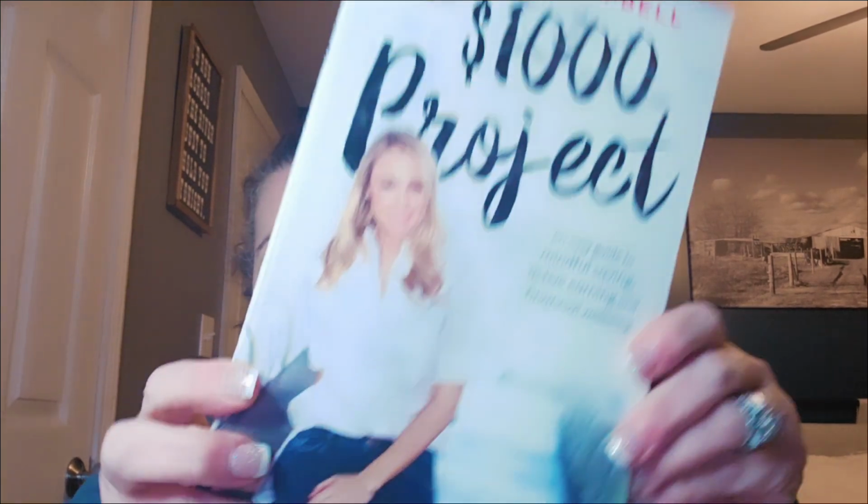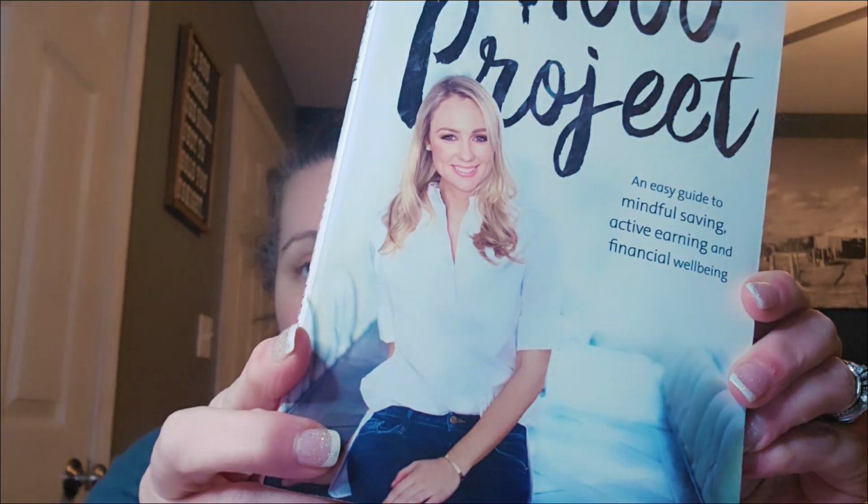A lot of people do low spend or no spend January, where you just try your hardest not to spend any money. And that is super great. It's a great practice in frugality. I love Frugal February because you can actually see the money that you are saving grow on a daily basis. Frugal February is the brainchild of Canna Campbell, who I greatly admire.